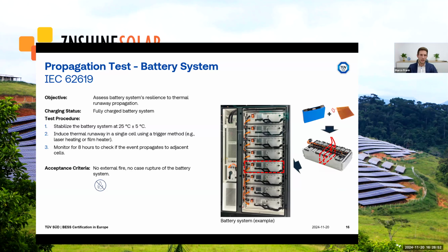Another abusive test is the propagation test, which is performed on a battery system. Here, a fully charged battery system will be prepared with a special cell. Like here in this example, we prepare a fully charged cell with a film heater, place it into a module in the battery system, and then actively overheat the battery to cause a thermal runaway of one single cell. This test is then to evaluate if there is a propagation from one cell to another, or even from one module to another, if the whole battery system will propagate, will it cause fire or not?